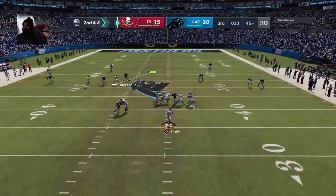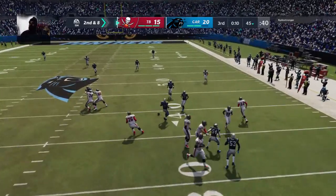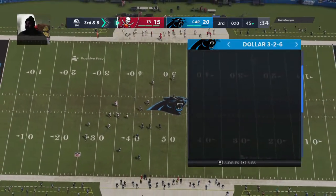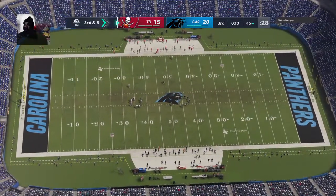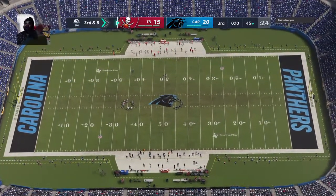From the 45 on 2nd down. Brady escaping the pressure late. Oh, the ball comes out on the hit, but they'll say it's incomplete. Intended for Leonard Fournette. Incomplete. It's 3rd down and 8 yards to go.